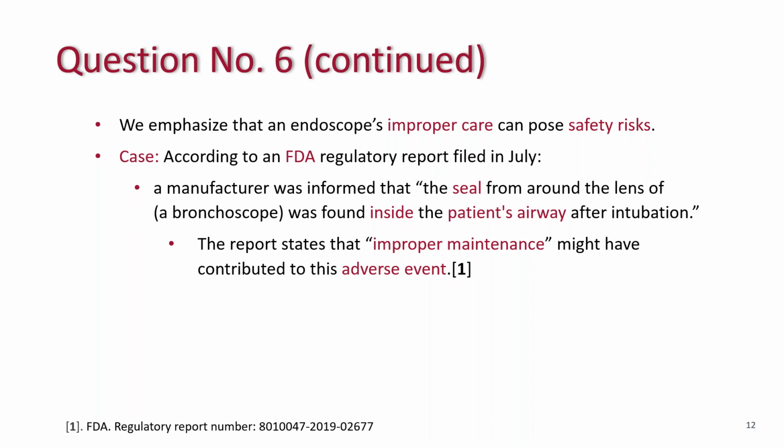And this manufacturer informed the FDA that, quote, the steel from around the lens of a bronchoscope was found inside the patient's airway after intubation, unquote. Something we obviously would be very concerned about. Injuries are not just infection related. They can also involve, for example, injury due to a component of a device falling off inside the patient. This particular regulatory report filed in July further states that the improper maintenance may have contributed to this adverse event.